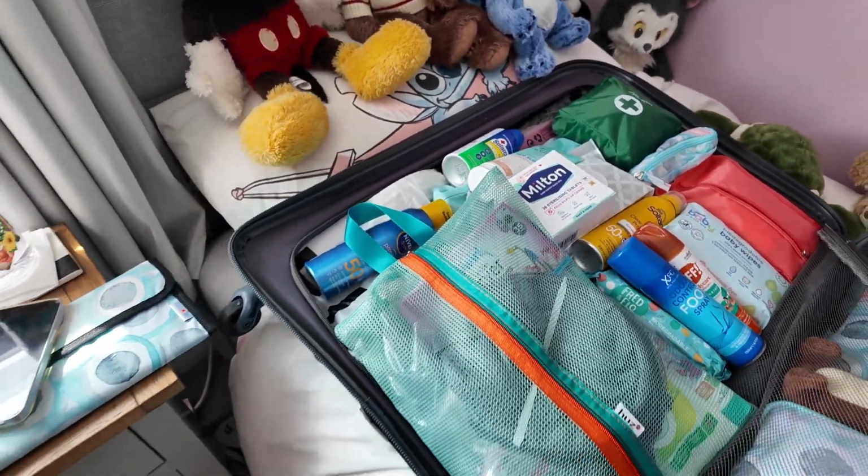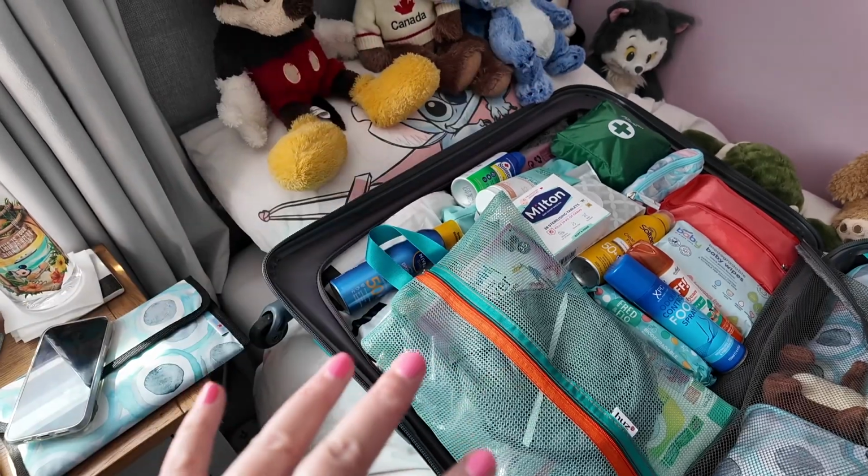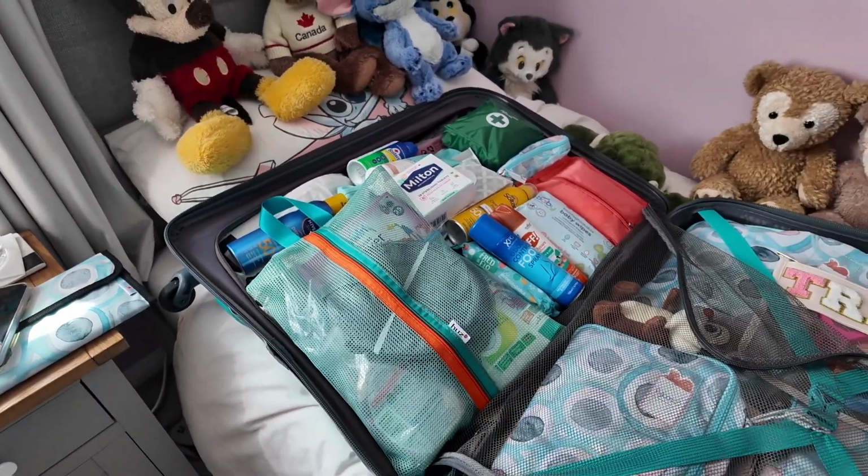But as you can see, the overall look of my suitcase is pretty much there. I haven't got to put anything else in this suitcase or the other one. As you can see, I've got an awful lot of things in my suitcase. Now, if you want to see my outfits, obviously they will be on the upcoming vlogs that I'm doing.